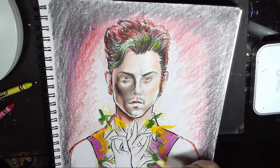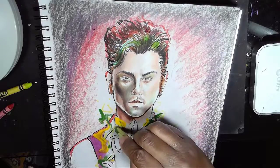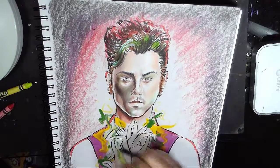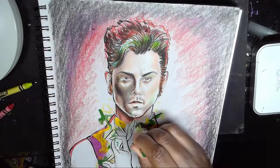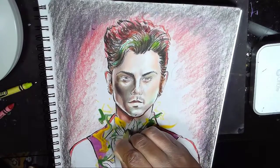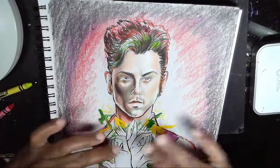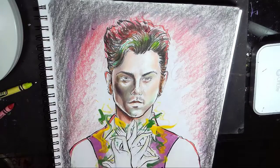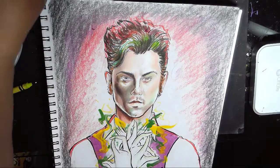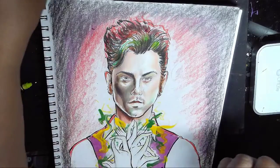Okay, so I'm doing a little bit of the green, and I'm going to do into the hand just a little bit, maybe even make it look like it's going around the fingers. And then I'm going to use a blending stub, and I'm going to kind of soften some of the edges. Now it only takes a few seconds for it to melt.